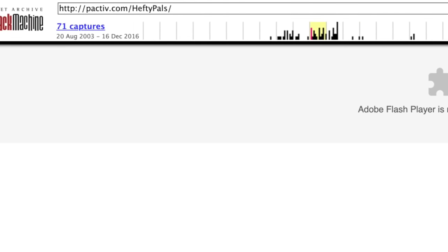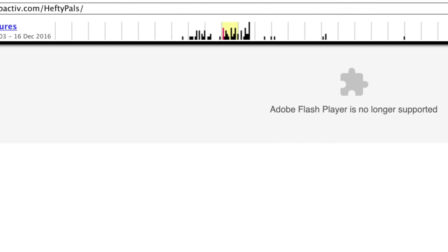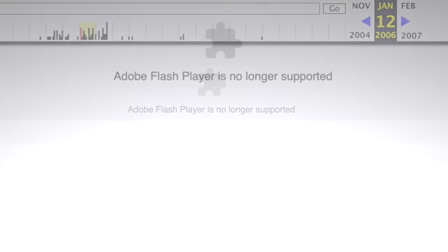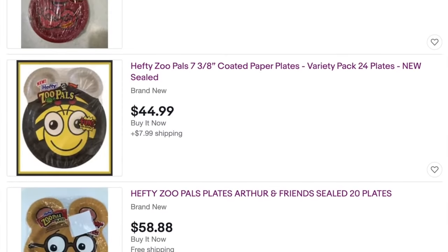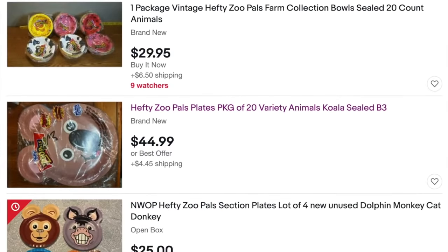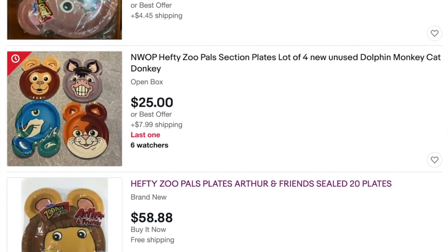Unfortunately, the Wayback Machine can't even help us since the Zoo Pals website was entirely Flash-based and can no longer be accessed. I'm sure there was a master list of all the animals on here at one point, and maybe even a game or two. However, if there's any positive to come from these roadblocks, it's the fact that Zoo Pals themselves are not hard to find. There are lots of sealed sets on eBay for nostalgic or dining purposes.